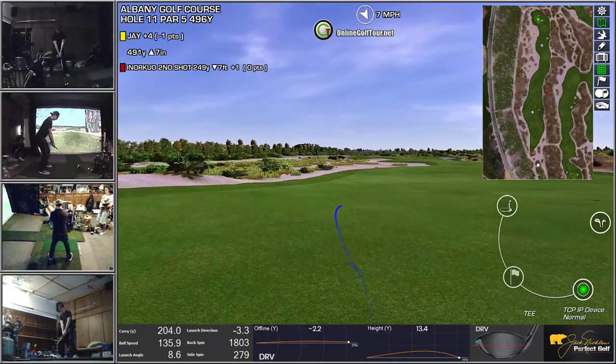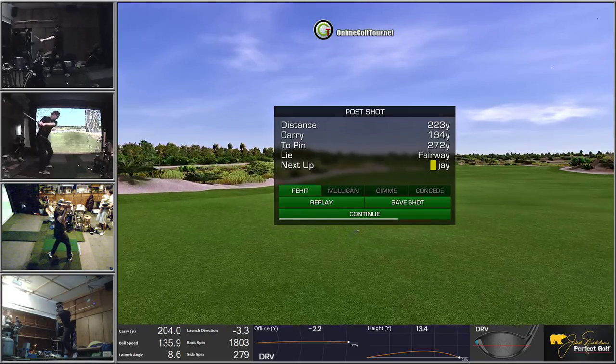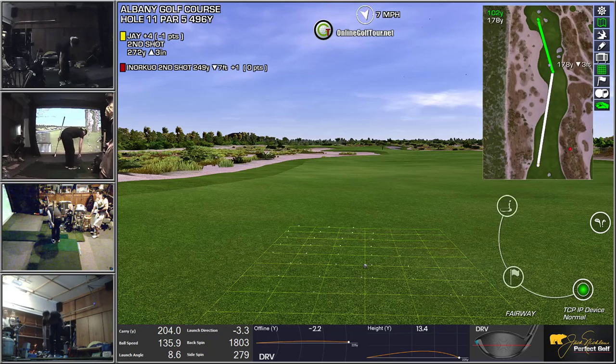Another perfect drive on a par 5. Go, go, go, go, go, go. Ooh. He knew it right off the club. It had to go, and it did not.